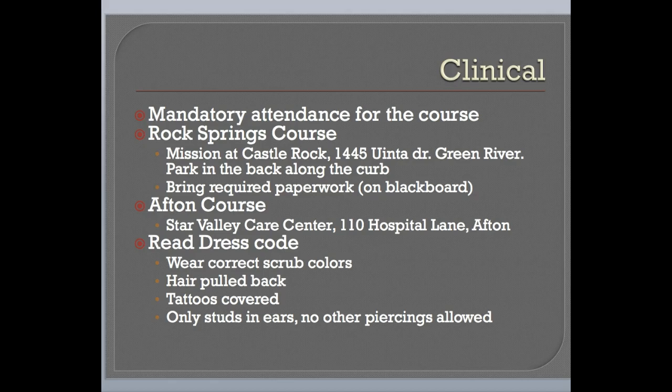Make sure you're checking your clinical tab on Blackboard and bringing the required paperwork. Also, black pen, highlighter, things like that are very helpful. So please read again your clinical section on your Blackboard.